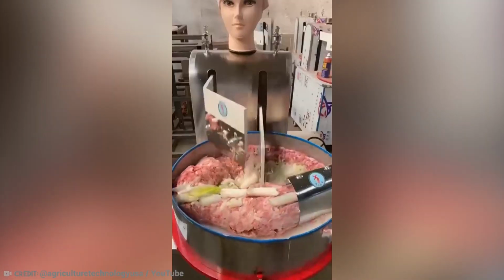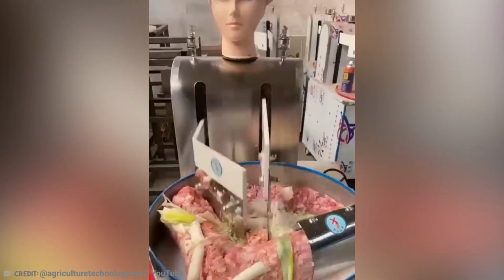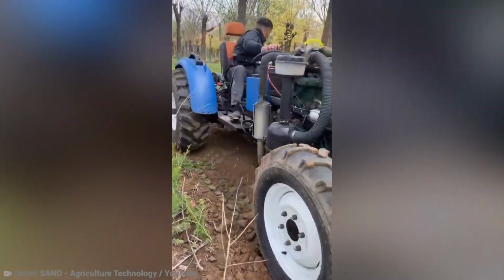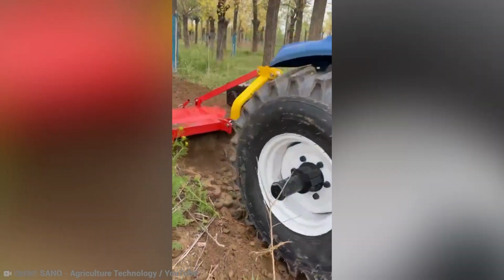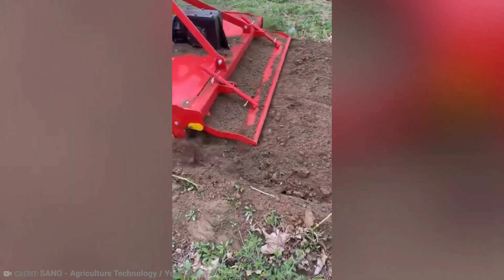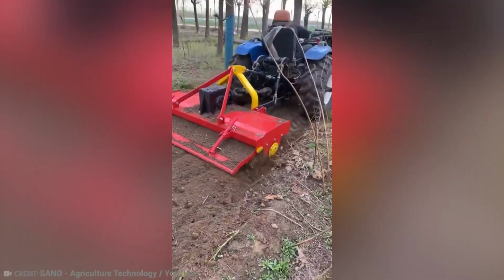You might not want to go too close to this machine unless you want to risk being minced. Instead of using harrows and breaking your back and working up a sweat over your farm, here's an easier way of tilling your soil in preparation for planting season.